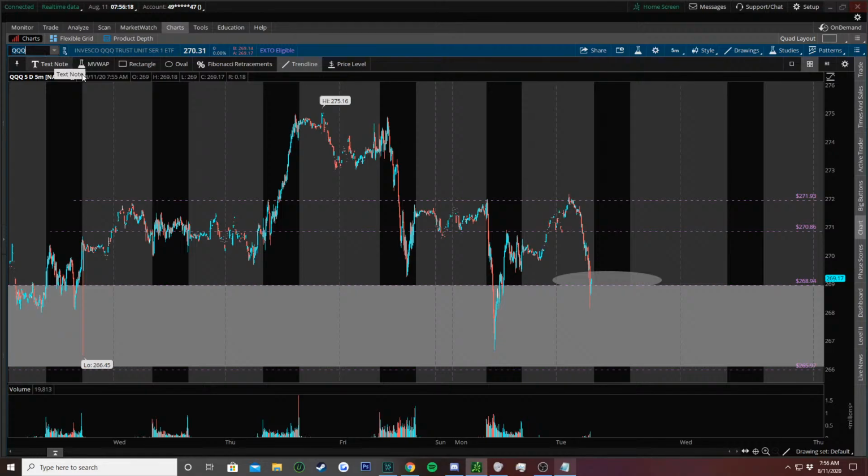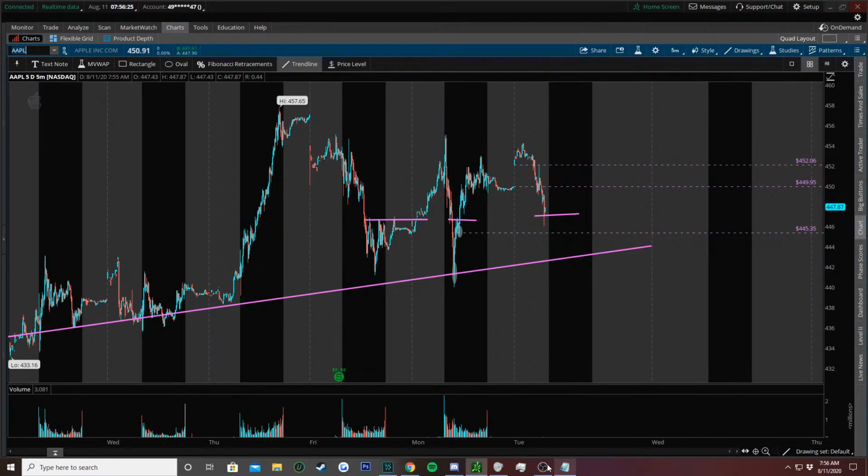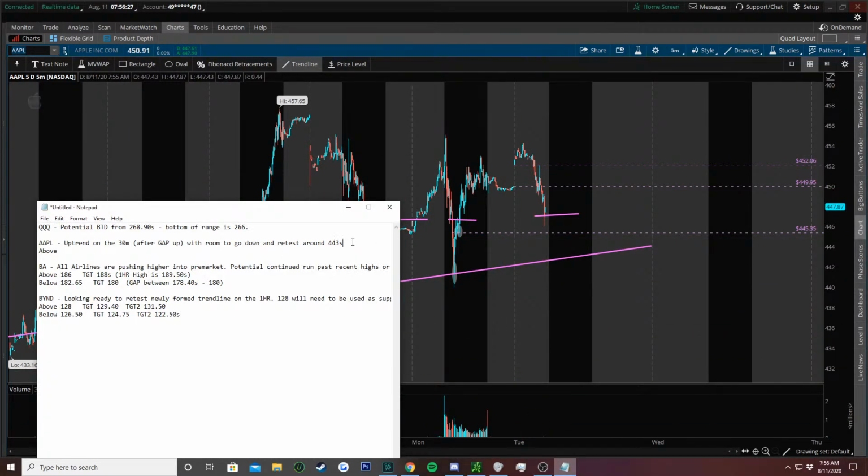In my opinion, it depends on the Qs. I think if the Qs get bought up here, Apple gets bought up here. I'm going to write that.